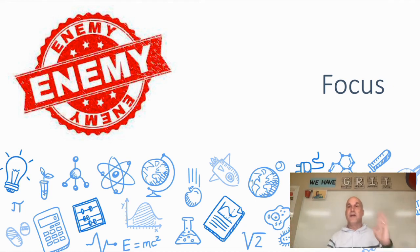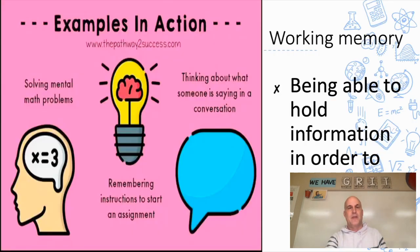So having too much focus and having too little focus can both be enemies to this idea of task prioritization. We've got to make sure that we are kind of in that middle where we focus and we keep our eyes on the prize. And we can have ways to help us focus, like calendars and agendas and organizational tools such as that.